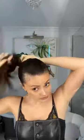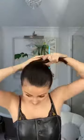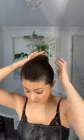So you just twist, make your normal bun. If you have thicker hair, you'll probably need to just take the clip along the edge of the bun and it holds in place. And it's super easy to redo during the day if you need to, and it just holds your hair well, but without damaging it. It's just much gentler on your hair.